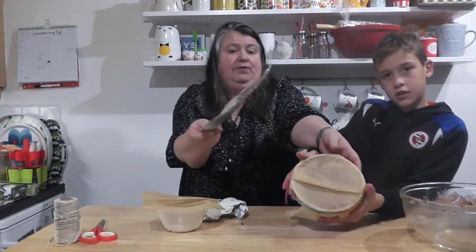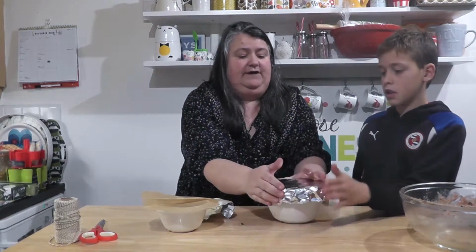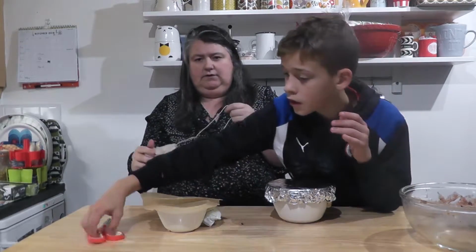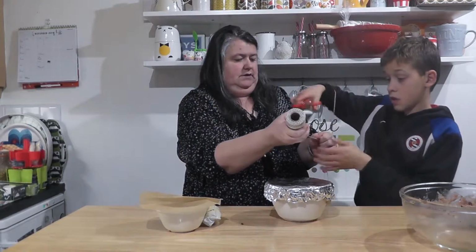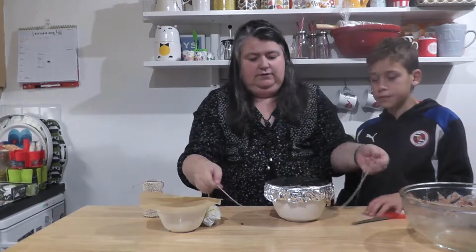And then we're going to pop the tin foil over it, and we're just going to push that over like that. And then we're going to use some string. This is just butcher's twine, baker's twine. And can I cut it? And I can always add some more if necessary. Yeah. So we're going to pop it.